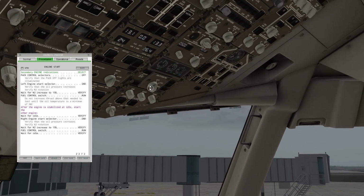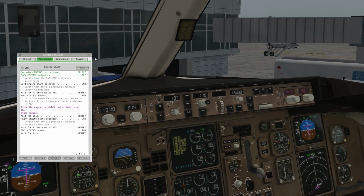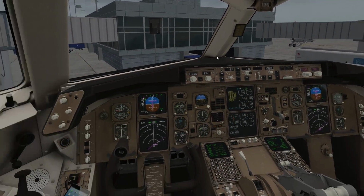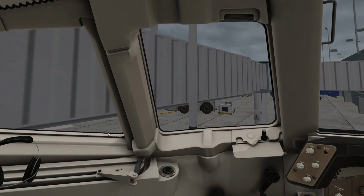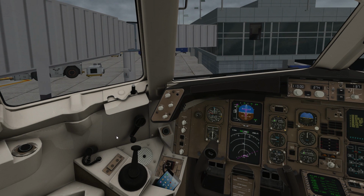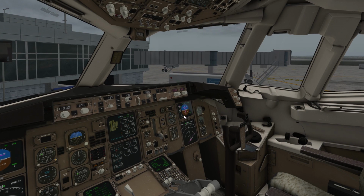So the packs are going to go off. I'm going to let them know on the ground we're good to go up here. And flight deck to ground. Parking brake is released, waiting for the jetway to clear. Once the jetway's clear, we're clear to push out. We'll go tail to your right.